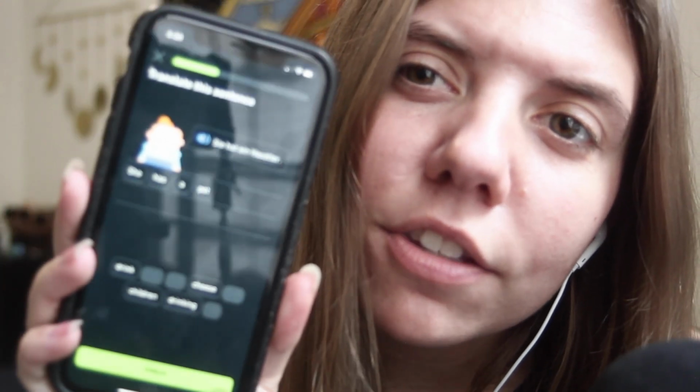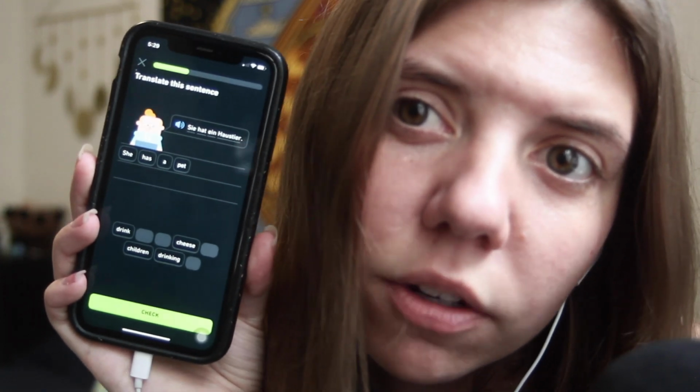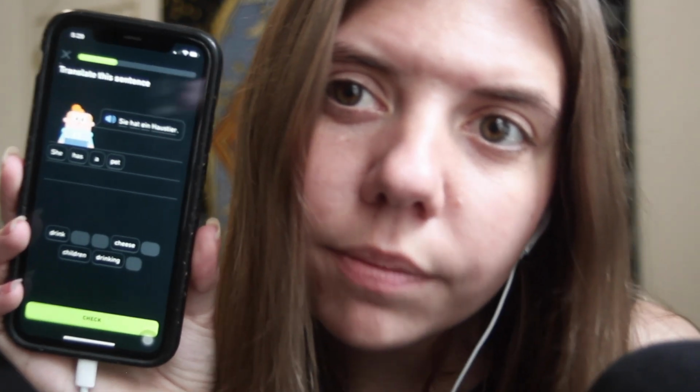Okay, next question. So now it's telling me to translate the sentence, which is, Sie hat ein Haustier. Sie hat ein Haustier. Which means, she has a pet. Sorry, this is so blurry. You can't really see it that well. But yeah, you just select the words to translate the sentence.